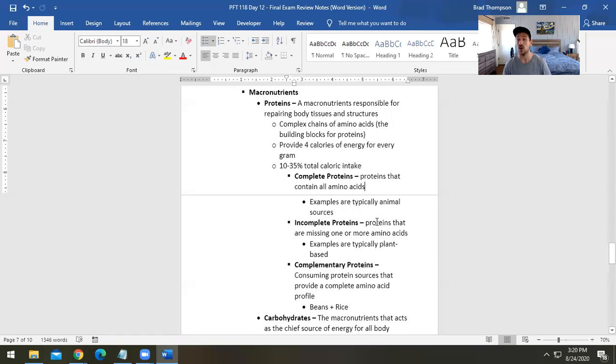Now, like I said, you have all these amino acids. You need to make sure that you have all 20 amino acids if your body is going to be able to assemble a new protein. And so we have these terms that we refer to as complete proteins or incomplete proteins, or sometimes you'll see the term complementary proteins. And they're basically just describing the food. If you said I'm getting a complete protein, what you're really saying is I got a food that has all of my amino acids in it. So complete proteins are protein sources that contain all of your amino acids.